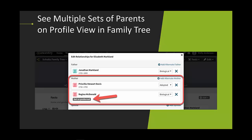And so in this case, Priscilla is set as the preferred parent. And the way that I know that is because under Regina, it says set as preferred. As a matter of fact, I think we may have even changed this just since I built this slide deck. I think it now says mark preferred. So Priscilla is preferred because it doesn't say anything. And Regina, if you want her to be the preferred parent, you just have to click that little gray set as preferred button, and then that would make her the preferred parent. Okay, so again, all of this has always been available in Ancestry.